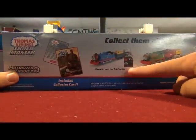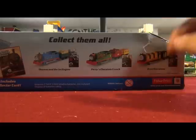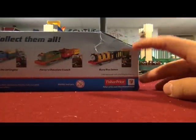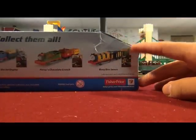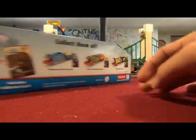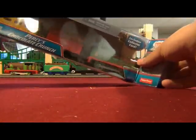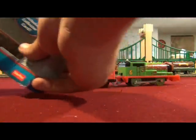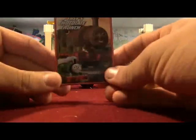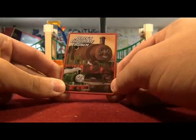So far, that's Thomas and the Jet Engine, and Percy's Chocolate Crunch. Maybe I'm hoping I'll get this train pack for Leo Convidio later on. But never mind. I'm just gonna get this train pack unboxed and check it out. Oh, almost forgot these collector's cards. The picture looks nice.